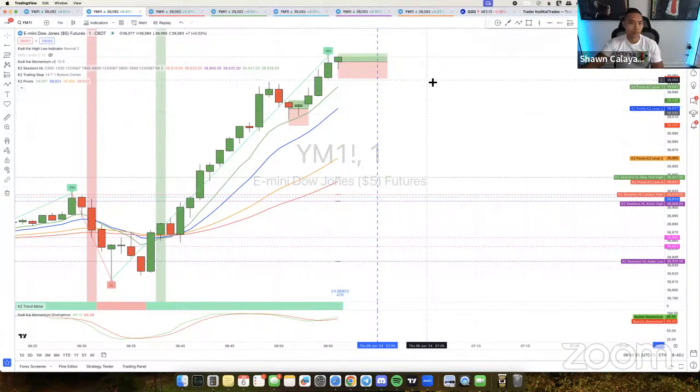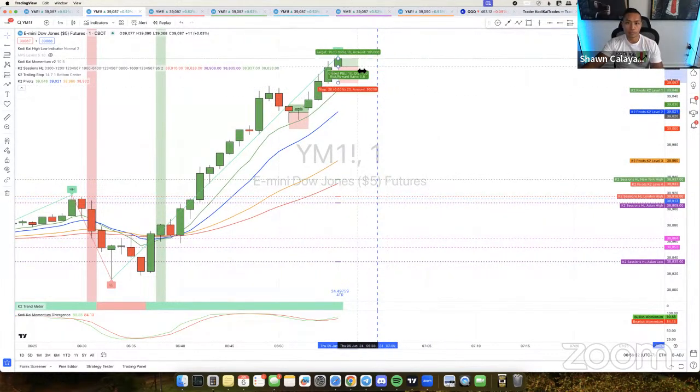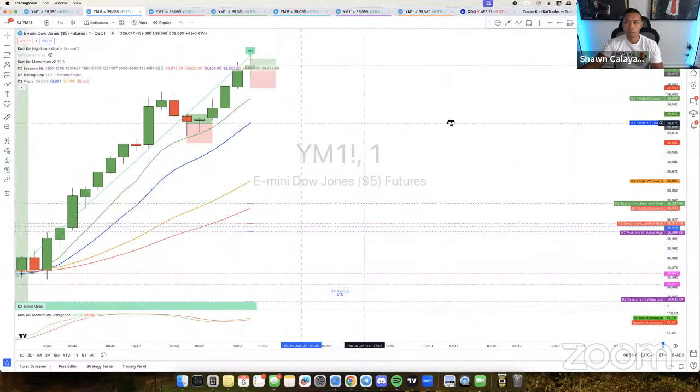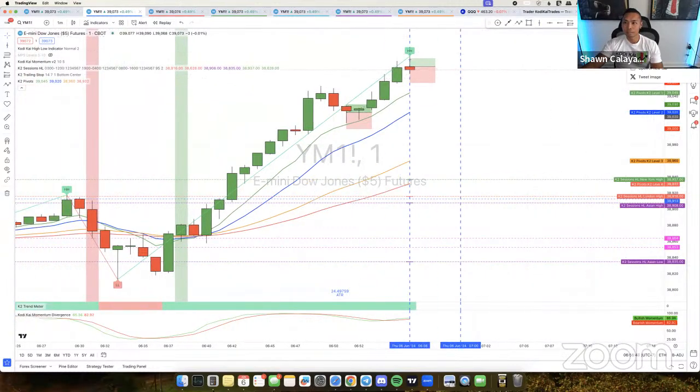Price is pushing up. Watch it here. There you go. Full TP, guys, on the momentum divergence. Order filled. I'm out. Nice quick profit right there. It was perfect. It happened right before news too. News is about to happen right there. So let me just take a screenshot of that real quick. Got in, got out, profit. We on to the next one.